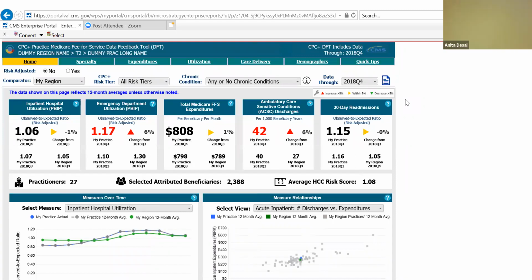So what you see here is the CPC Plus Data Feedback Tool. This was deployed last year to all CPC Plus practices. And this was preceded by an Excel version of a data feedback report that the CPC Plus practices used to receive. So this is really a lot more dynamic functionality than Excel was able to provide, and practices have really responded very well to it.